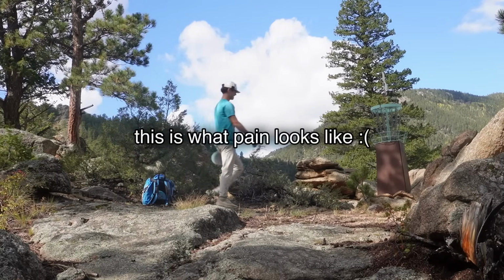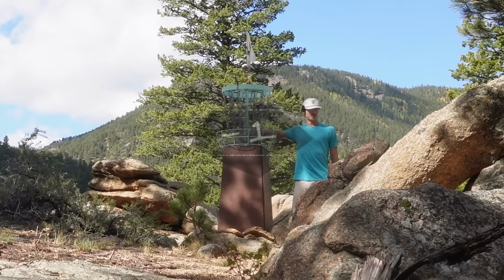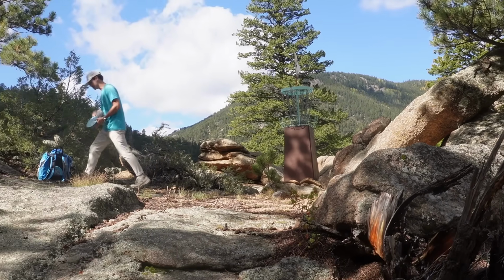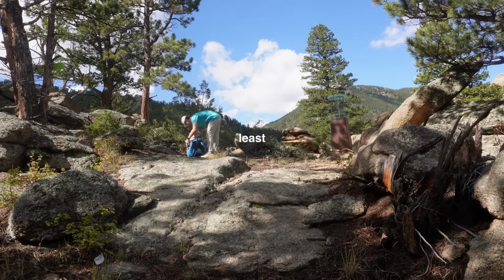That's been my issue recently. Missing the 15 footers. I just think about them for too long. That's a par. 1 down through 3 holes with 2 missed birdie putts. You hate to see it. But at least my view is insane.